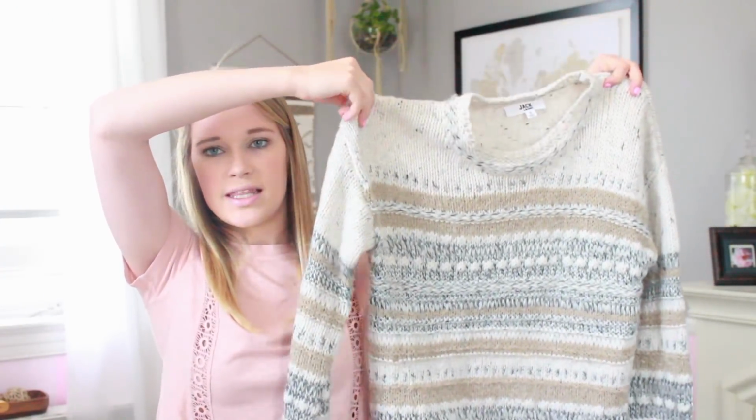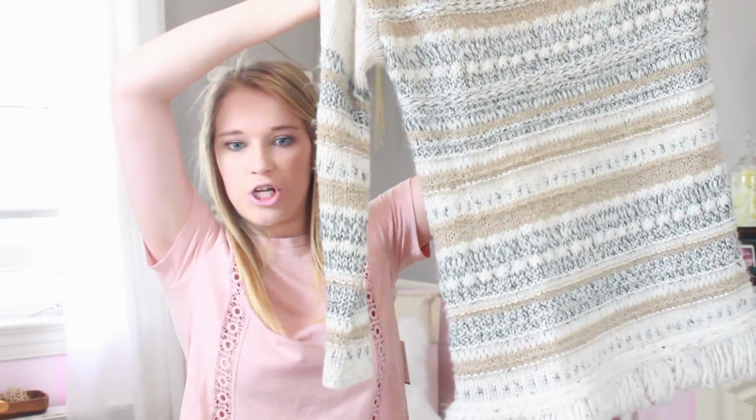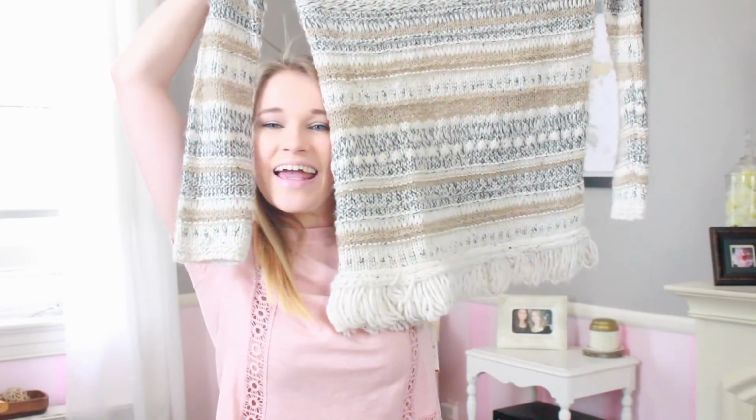And it just looks like this, and I thought it was really cute, and it has some little fringe detail at the bottom. Perfect for leggings. Super warm, because right now it's obviously getting warmer, but it was literally snowing 2 days ago, and now it's super sunny and nice outside, so you never know. You just gotta prepare for all the weather.